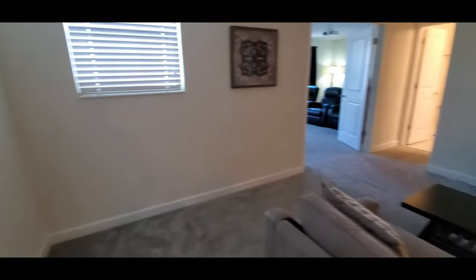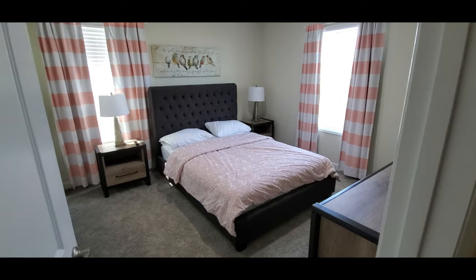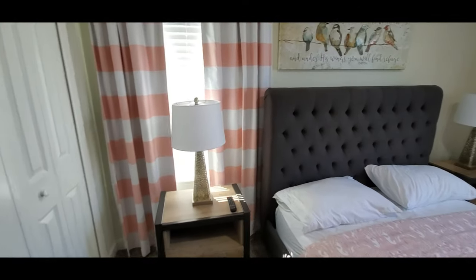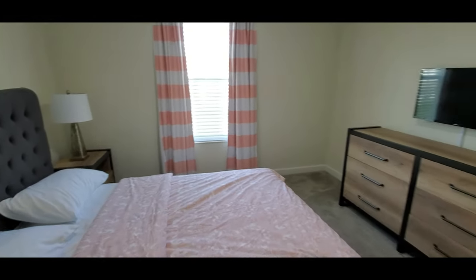And you'll note over in the corner, there's a media room as well. They set one of the bedrooms up as a media room, which is great. This bedroom has also a queen size bed. And closet, as you can see, TV, nothing to be upset about in this room. It's a really good size.